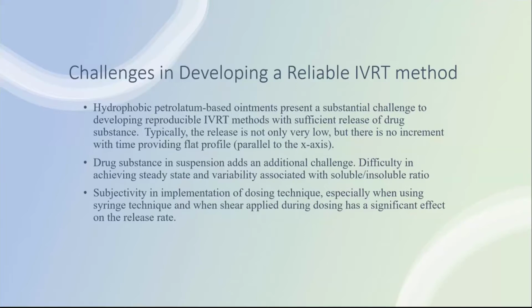Challenges are also associated with the dosing technique, especially when you're using a syringe. How much is applied to the dosage form can have a significant effect on your rate and can cause variability. This particular aspect I'll discuss a little bit more as we go along. Next slide, please.